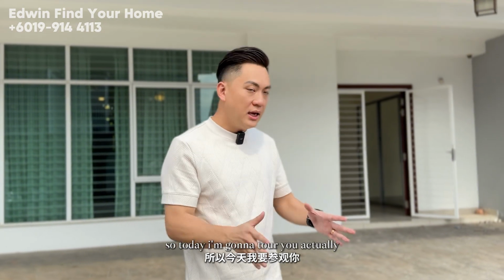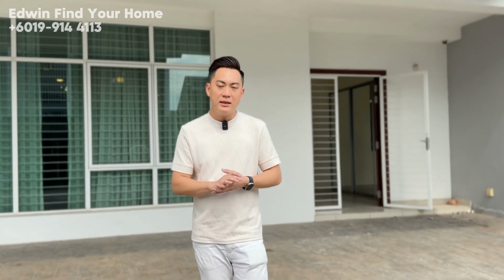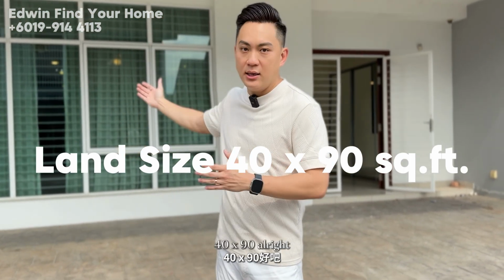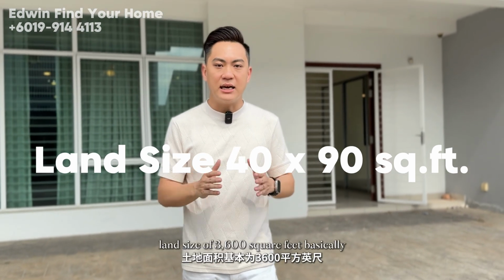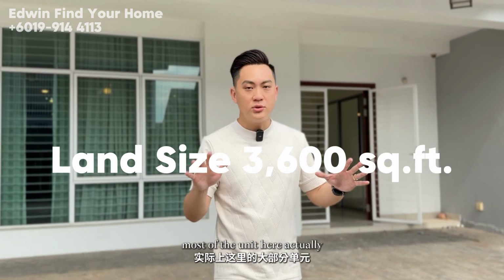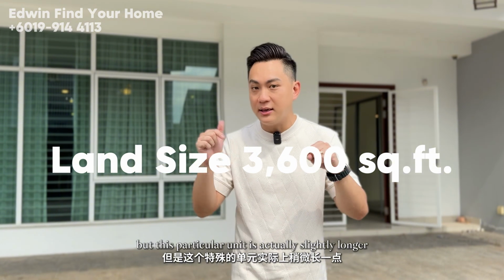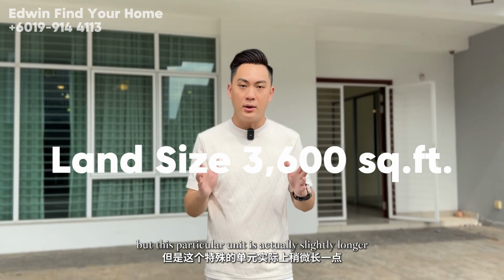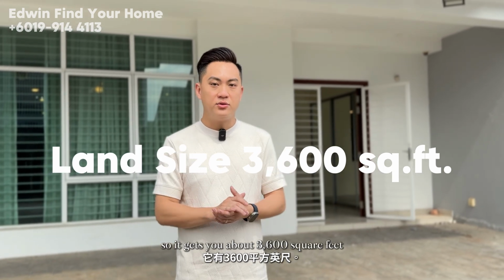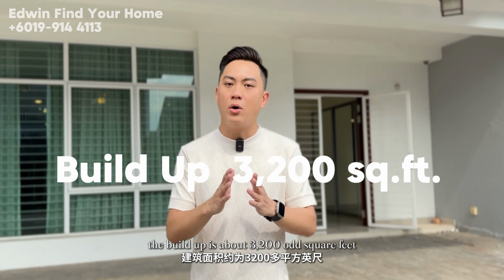Right, so today I'm going to tour you a 2-story semi-D unit. This is sitting on a land plot of 40 by 90, which makes up the land size of 3,600 square feet. Most of the units here have a land plot of 40 by 80, but this particular unit is slightly longer, which is 90 feet in length. So it gets you about 3,600 square feet. And of course, the built-up is about 3,200 odd square feet.